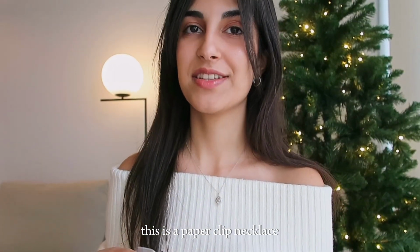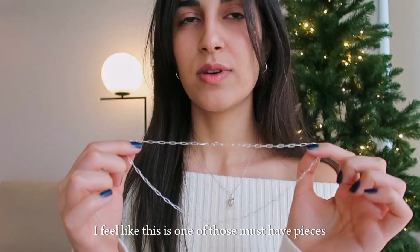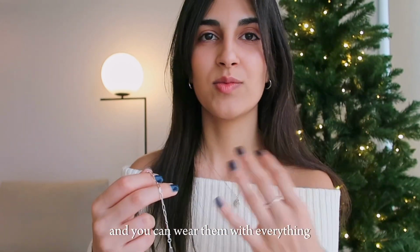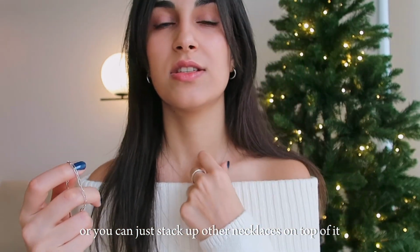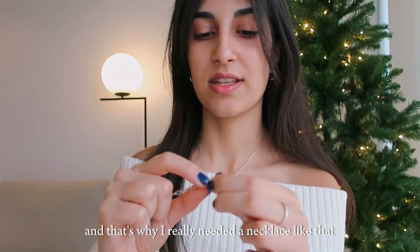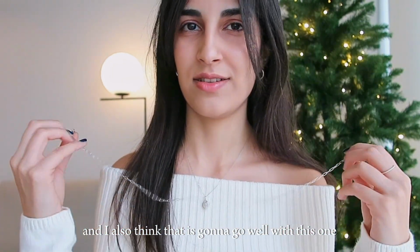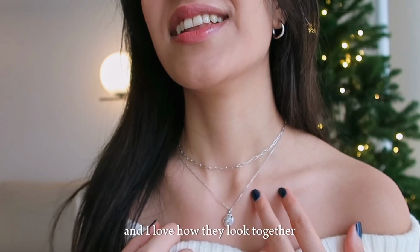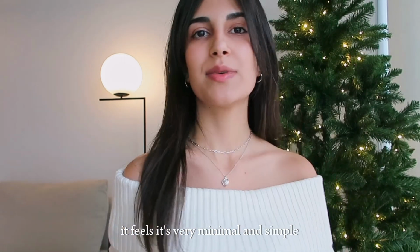This is a paper clip necklace. I feel like this is one of those must-have pieces that are very timeless and you can wear them with everything. You can just wear it on its own, or you can just stack up other necklaces on top of it. And that's why I really needed a necklace like that, so I can wear it with my other necklaces. And I also think that it's gonna go well with this one. So this is how it looks, and I love how they look together. Even though I'm wearing two necklaces right now, I feel it's very minimal and simple.